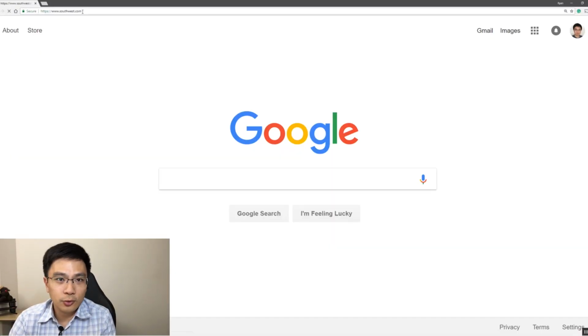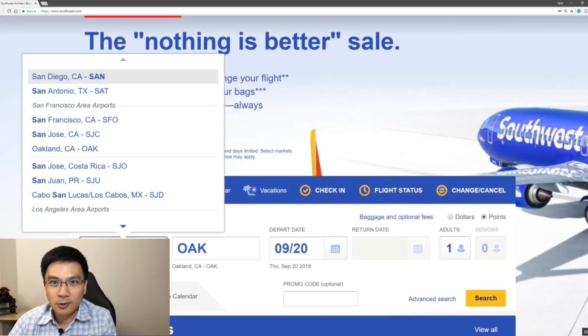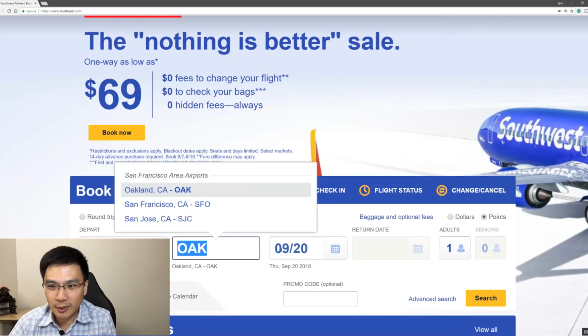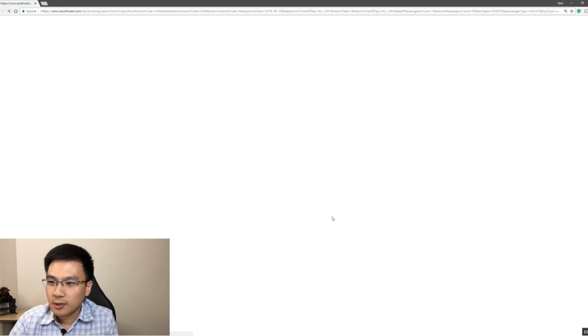Let me give an example just using the Southwest card. So let me switch to a screen share here. If you go to the Southwest website, for example, you wanted to value how much 1 point in Southwest is actually worth. So go to the Southwest website. Let's type in San Diego to Oakland. This is my go-to route if I'm going to San Francisco. And click here using points.